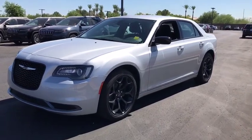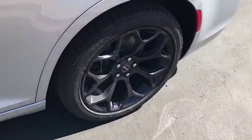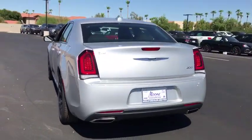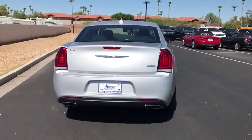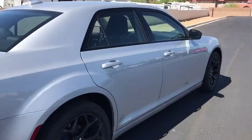Come test drive the 2019 Chrysler 300. The Chrysler 300 combines sport and luxury in one unique and powerful package. If you're looking for elegance and performance, the 300 delivers. Here are some of this vehicle's great options.